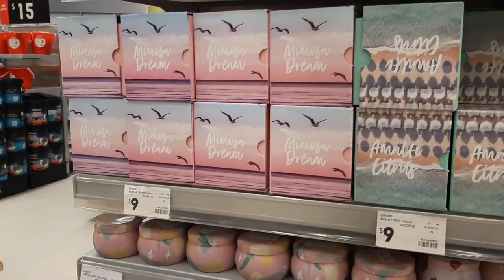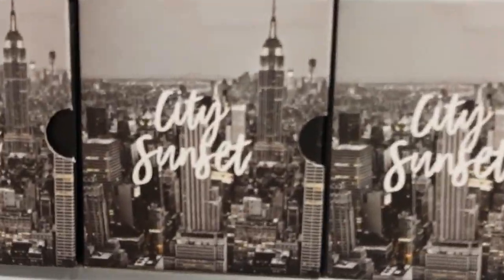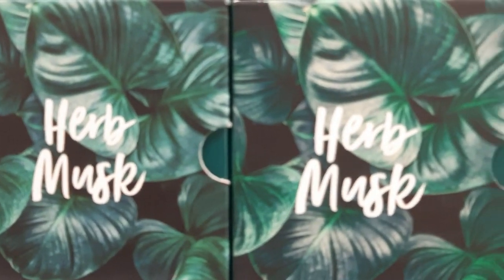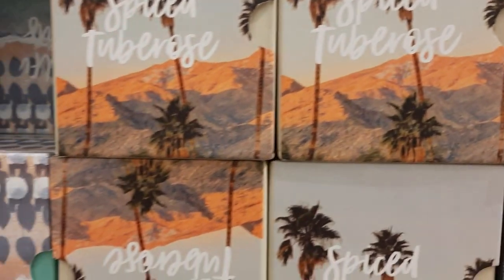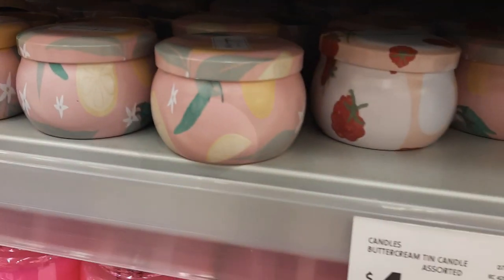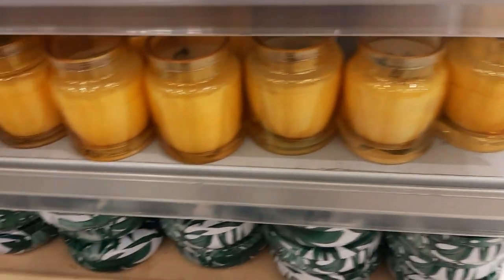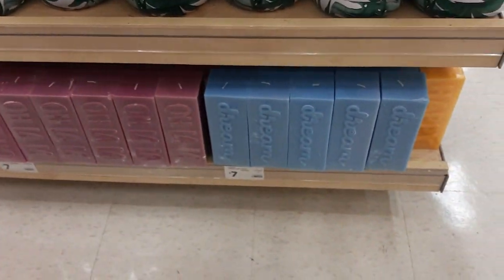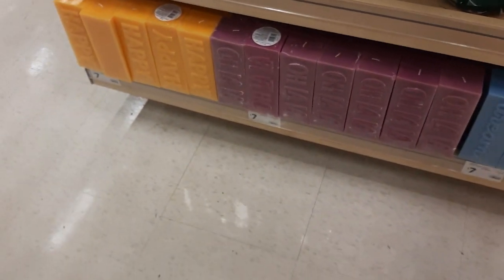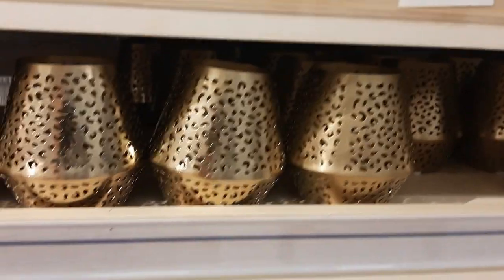Is this like a wax? Yeah, I think it's a candle. These candles are so nice. City sunset. Herb musk. Tube rose. Oh, so pretty. All these little tin ones. Really cute. Wow. Yeah, they are. They're big candles. Look. They're huge. Look at these little gold candle holders. They're so cute.